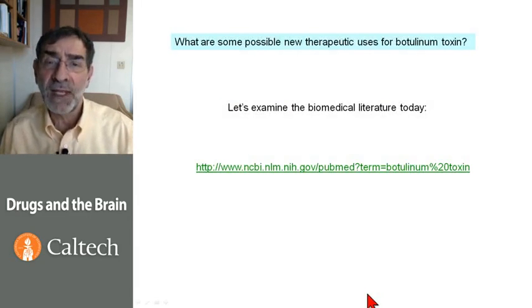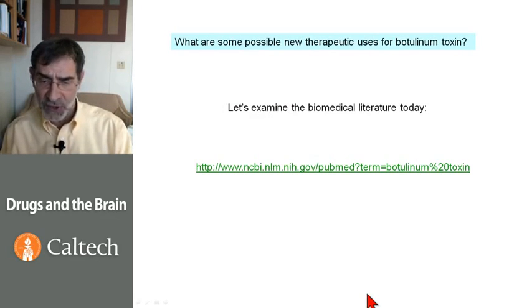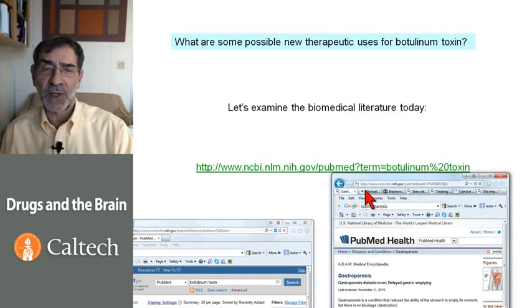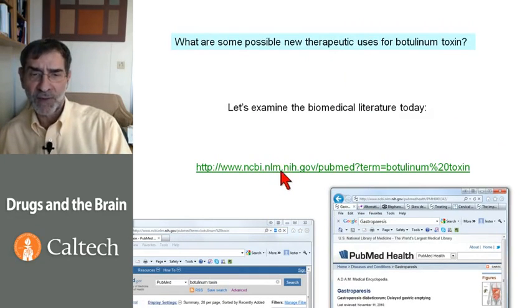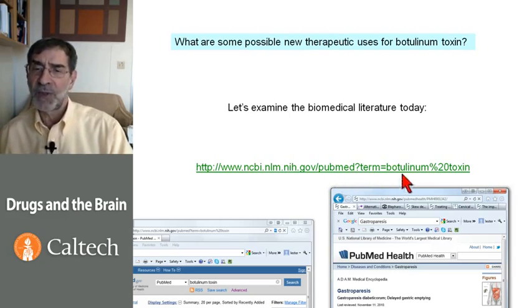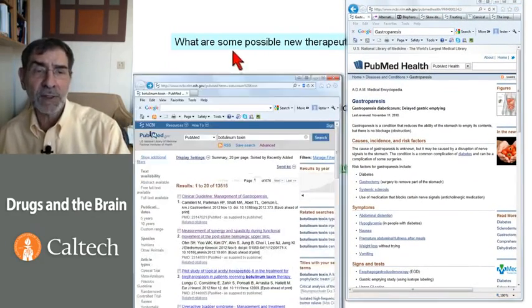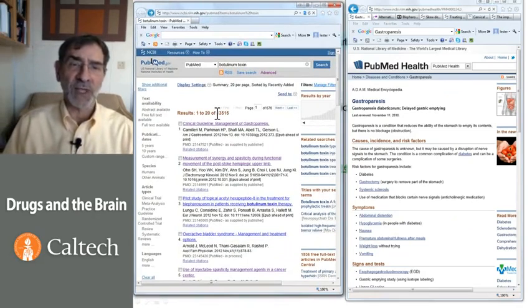However, there are many possible new therapeutic uses for botulinum toxin, and just a few minutes ago I went to the National Library of Medicine and did a search at the database. So here we are at the National Center for Biotechnology Information, part of the National Library of Medicine, part of the NIH, part of the US government. The particular database is called PubMed, so it's the publications in the biomedical literature, and I entered botulinum toxin and came up with something like 13,000 papers that have been written in the last few decades on botulinum toxin.